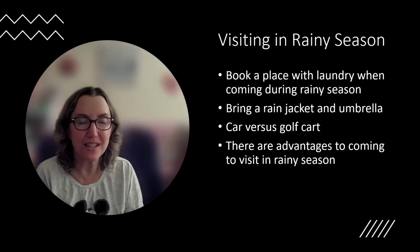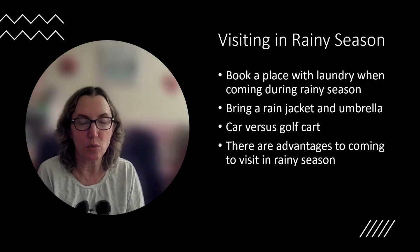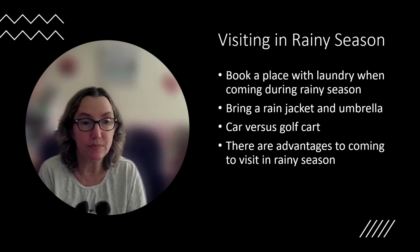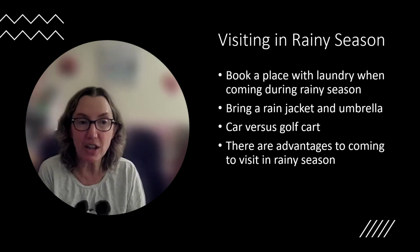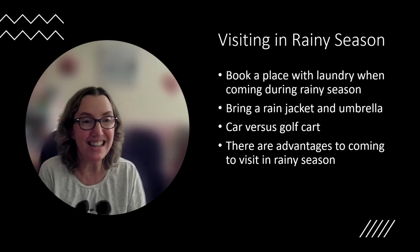So, should you visit Belize during rainy season? Well, I tell people they should do this because it allows you to see if property is high and dry. Obviously, during a storm like this, that's not really the time to look because everything almost has water on it. But what can you do when you do a trip in rainy season? Well, one suggestion is to book a place that has laundry. Rainy season means you're going to get wet and you might need a dryer.